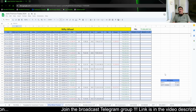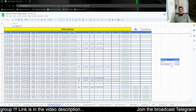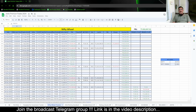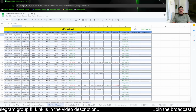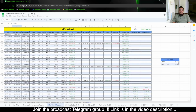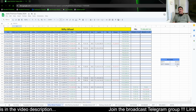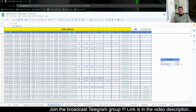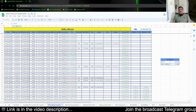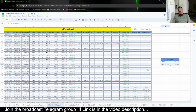How much gain would you have made? You would have made about 28.6%. So this is the return of the Nifty. Nifty has given a return of 28.6% this year. What the Nifty wheel has given is 17.48% only. So there is a difference of about 11% between Nifty and Nifty wheel. Why did this difference come?